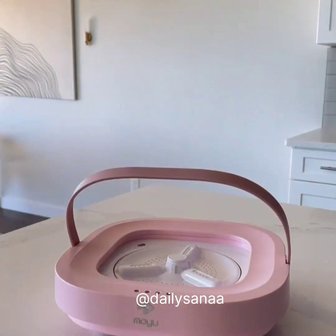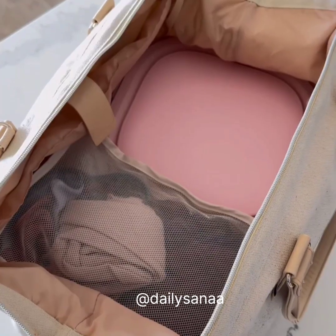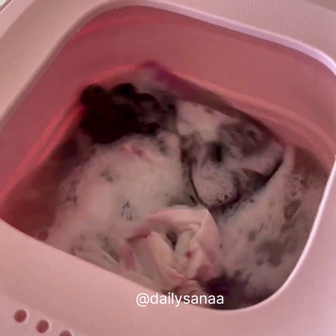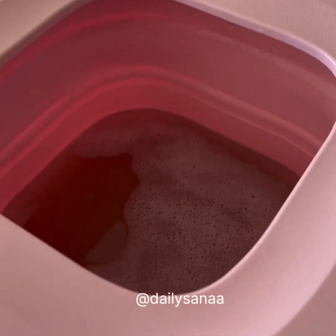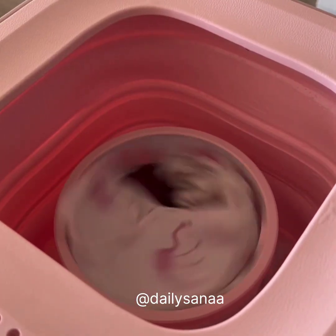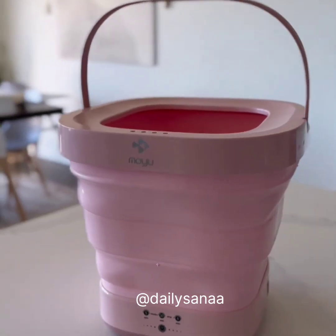This gadget can be used at home or on the go. It's a mini portable laundry machine that is foldable and cleans your clothes in less than 10 minutes. I'm always surprised with how well this works, as the water looks like this after every use. And it even has a spin cycle with a drying bin so your clothes don't come out sopping wet.